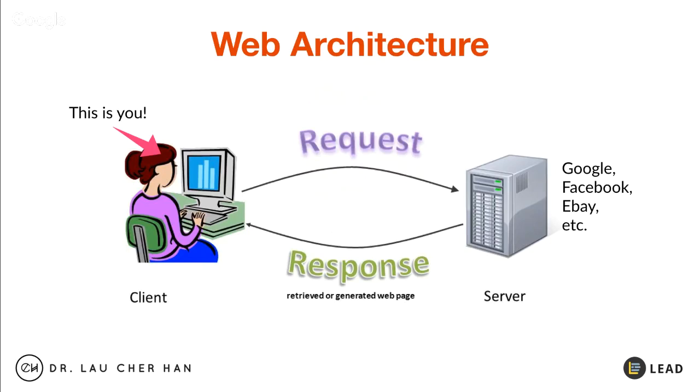So what happens when we browse a web page is, when you enter google.com, it requests the information from the server at Google, and then it returns a generated web page or retrieves some data as a response to our client. So this is a typical client-server architecture that we use in web technology. You might have heard of other things like distributed technology, peer-to-peer, etc. Those are not relevant in the full-stack web development case.